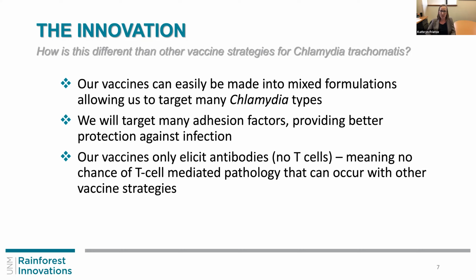We also plan to target many adhesion factors, as I mentioned, which can provide better protection against infection than just targeting one protein or peptide by itself. And also something that I didn't mention yet is that the pathology that comes from chlamydia infection is really thought to be driven by T cells. And so because of this, vaccines that elicit T cell responses could lead to actually bad results down the road.